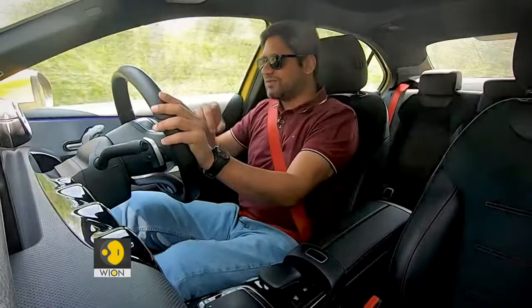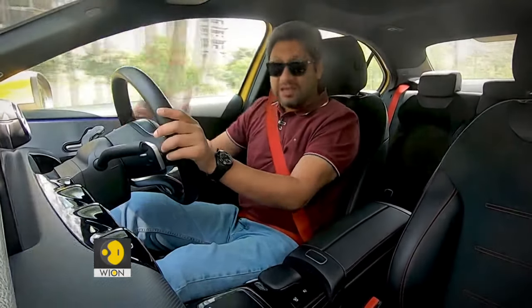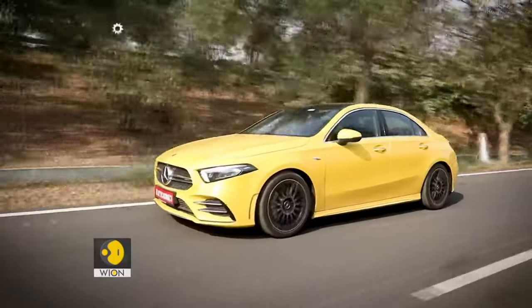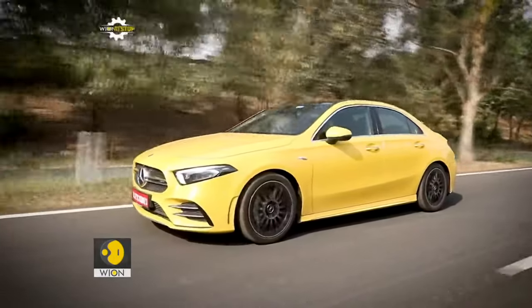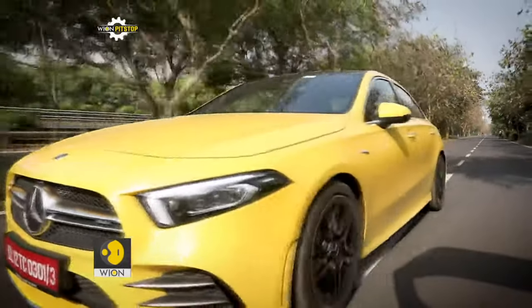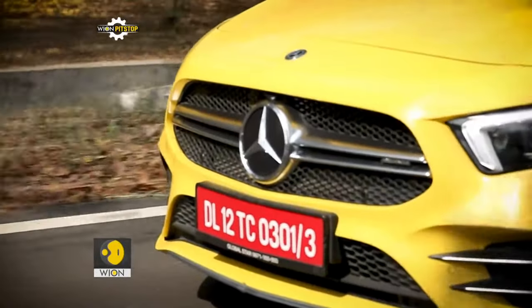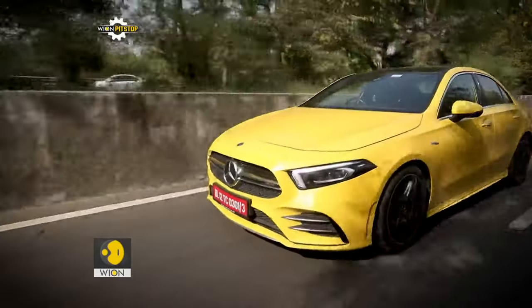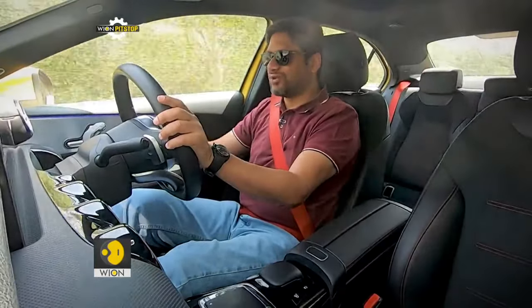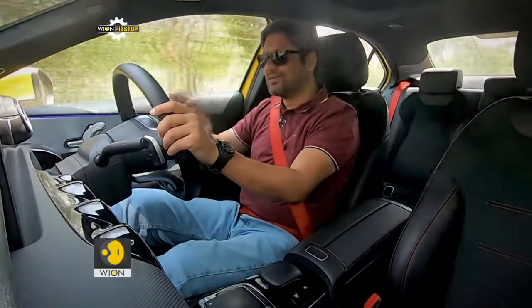But specific to the A35, what does this car feel like? Well, this is the A-Class limousine that's been thrown into the foundry. It has been given a little bit of a fire treatment to come out with more performance and a little bit more excitement. And this is a good option in the 50 to 60 lakh bracket. But then it also faces some very stiff and extremely good competition in the form of the 340i. That is right now the default performance sedan in this category.